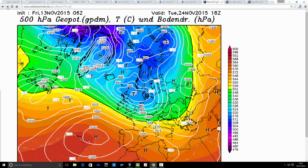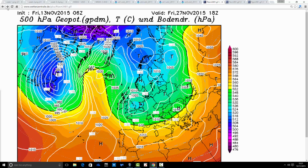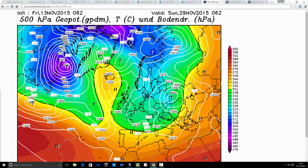I don't normally show these charts, but as we move through to the end of November, what happens is that we start to get quite a big build of pressure here through the Central Atlantic going up towards Iceland. That's a block beginning to develop to the north of us. So this turns it very much colder for the end of November.